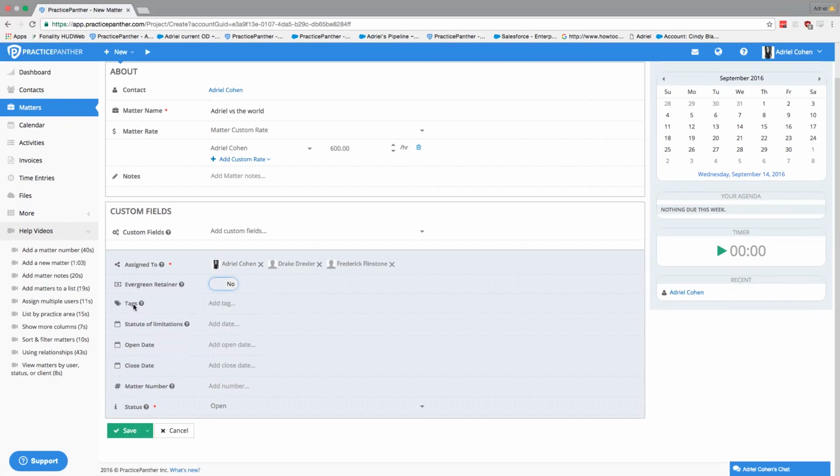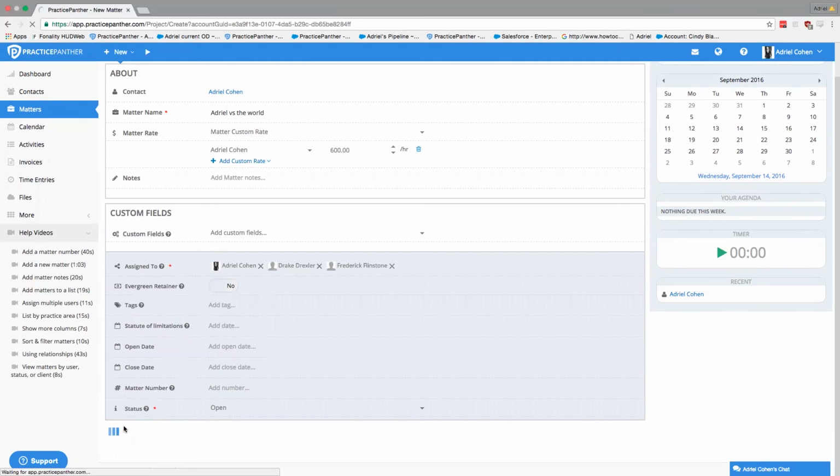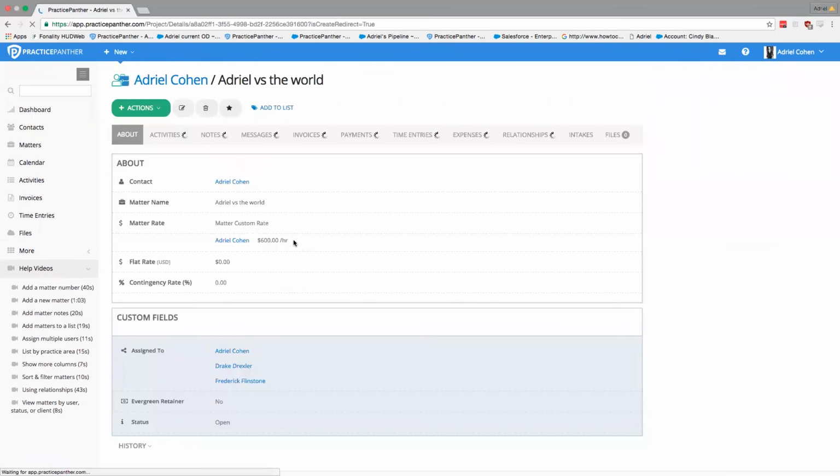You can also assign tags just like we did for contacts, any open and close dates, any statuses of the matter, and then we just press save. So we've just created our first contact and our first matter, and it was just that easy.